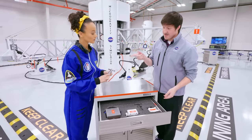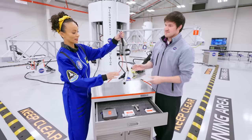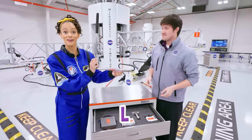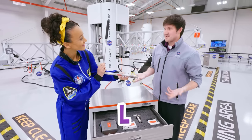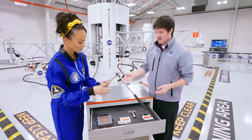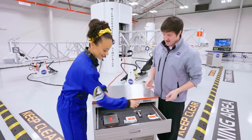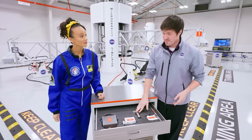We actually have a bigger version of that. It's this one right here. Whoa, and look at this. It looks like the letter L. And that's what its name is, L-handle wrench. Oh, L-handle wrench. Easy to remember. This way. There you go. You got it. Okay. Now, we're just gonna use this little one today, but we have other things that we can use to replace stuff.